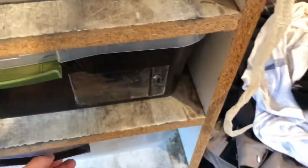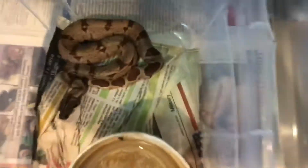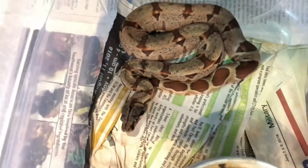And in here, we actually have a cage inside a cage. It's sitting a little bit less than half on the heat tape, and it transfers through just fine. And here is actually a little hypo het albino red-tail boa that was a part of the trade. He's just small enough to where he can fit through the gap on this cage. And that's actually all we have for the snakes in the rack.